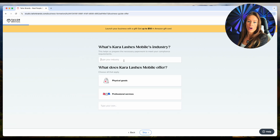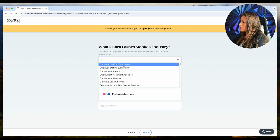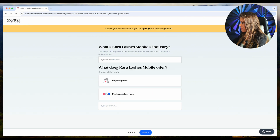And what industry do you fall into? So for me, like I said, I do eyelash extensions, but whatever it is that you fall into or a category you think you might fall into, you could just type a letter and you'll see so many options come up and they get really specific. So you will more than likely find what you're looking for.